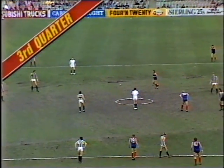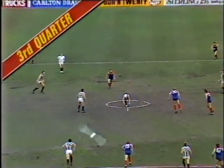We begin the second half of the match now from the Melbourne Cricket Ground, with Collingwood leading 63 to 36. Collingwood aiming at the double chance, Melbourne possibly a shot at the 5. They'll need to play better.